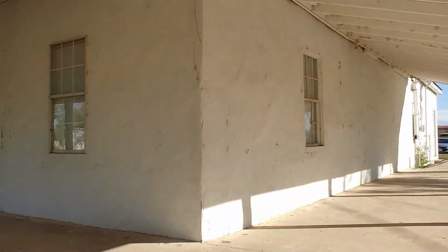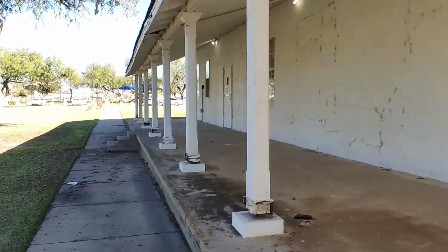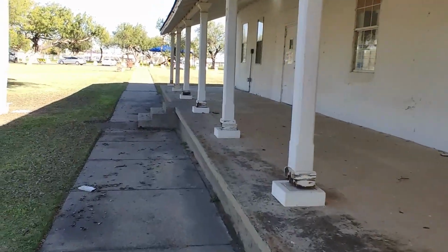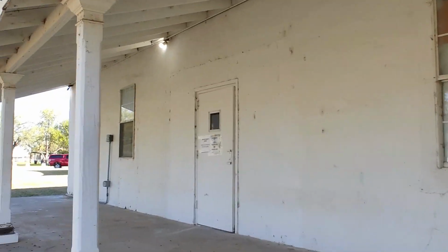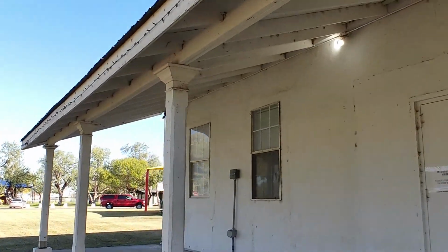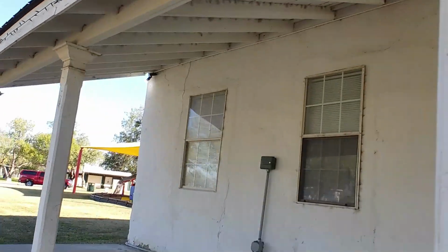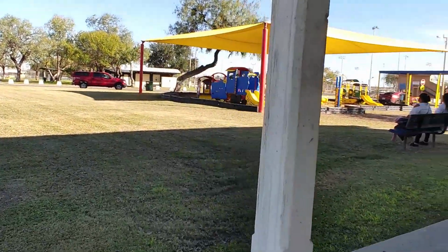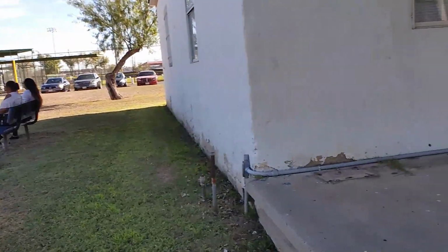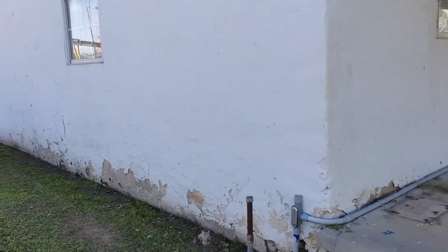I don't know exactly what this building was. I don't see a sign, but I'm pretty sure that it was some type of house or whatnot. But you can see too that they've renovated stuff with electricity. You know, obviously they didn't have all that back in the day. Let's see if we can see a glimpse. You can get a glimpse into the window. Nothing in there.